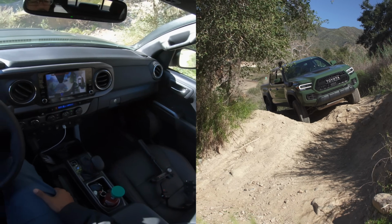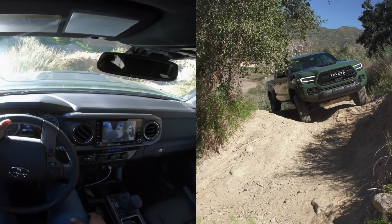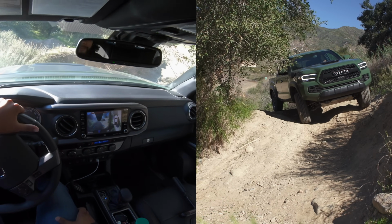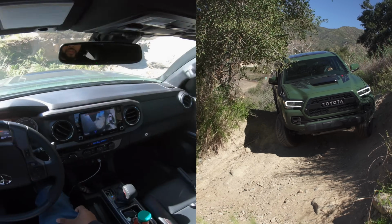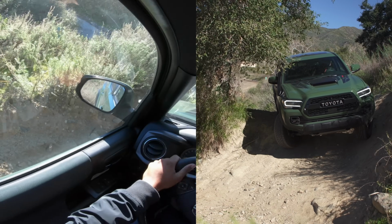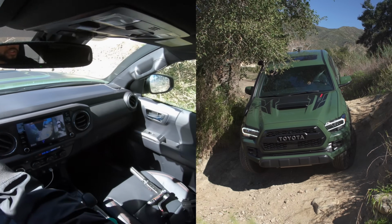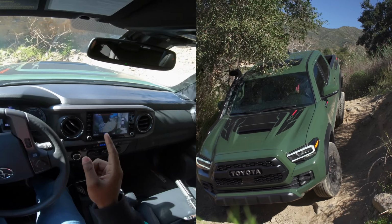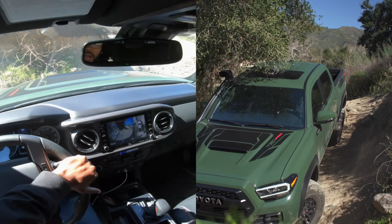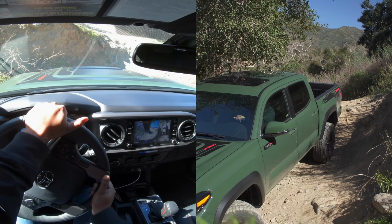All right, I'm still not in 4 low. I'm gonna keep moving. There we go, there we go. Now the only thing I don't like is the throttle. Oh, that was nice right there. Okay. Yeah, the only thing I'm not a fan of is the throttle, but the truck is getting through here really well. And this is why you would get a Tacoma, because this is very narrow. I couldn't see a Tundra going through here at all.